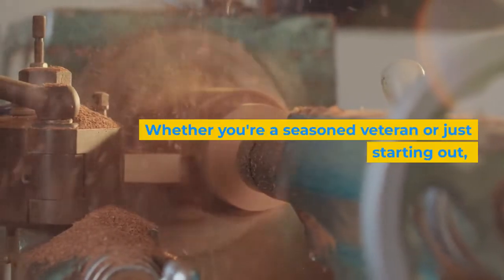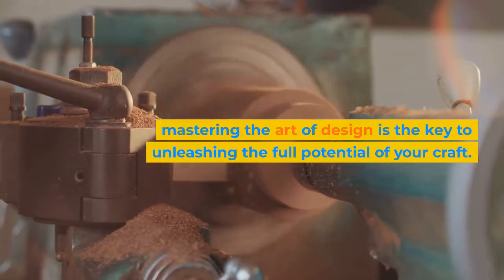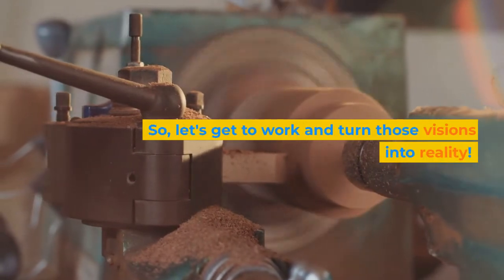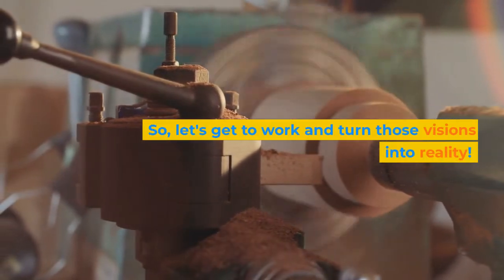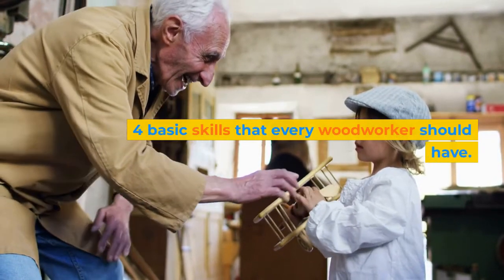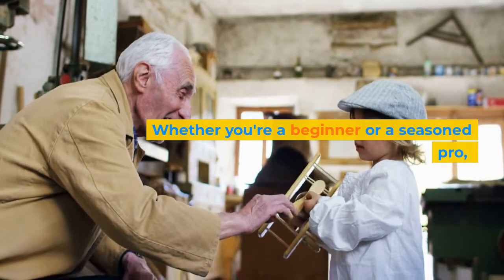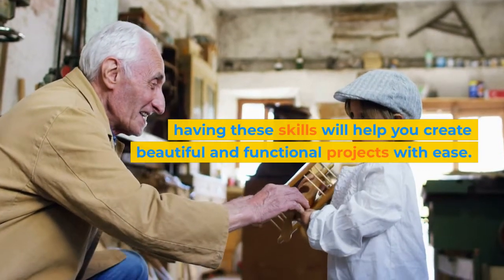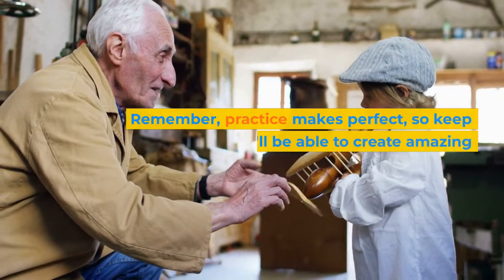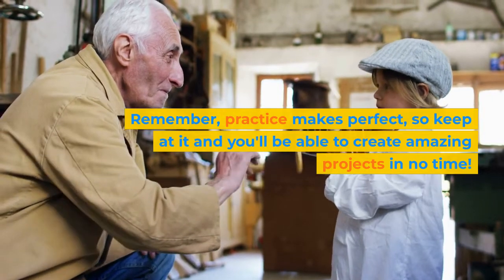Whether you're a seasoned veteran or just starting out, mastering the art of design is the key to unleashing the full potential of your craft. So, let's get to work and turn those visions into reality. That concludes our comprehensive guide to the 4 basic skills that every woodworker should have. Whether you're a beginner or a seasoned pro, having these skills will help you create beautiful and functional projects with ease. Remember, practice makes perfect, so keep at it and you'll be able to create amazing projects in no time.